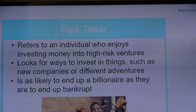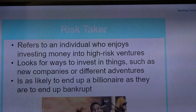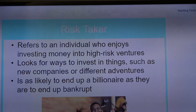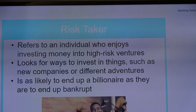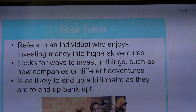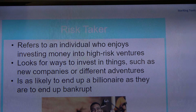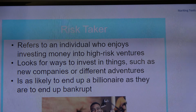What can happen with risk takers is it's just 50-50. They might invest in something and make a whole lot of money, like whoever invested in Apple or Amazon when it was a brand new company. Or you could invest in something that flops, and you lose all your money and go bankrupt. So it's just 50-50. It's kind of like gambling. When you put money in the slot machine, it's not even 50-50. You could win big or you could lose big, one of the two. So those are risk takers.